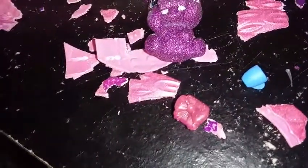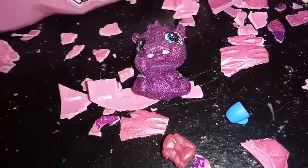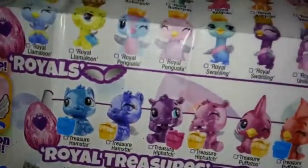This is Hip Hatch. I think he's supposed to be one of from the Royal. Okay, the Royal Treasures and the Royals both have the same egg, so you can get either one of them from there, and they're both considered commons. I think. Yes. Okay. I'm not confused anymore. I get it.